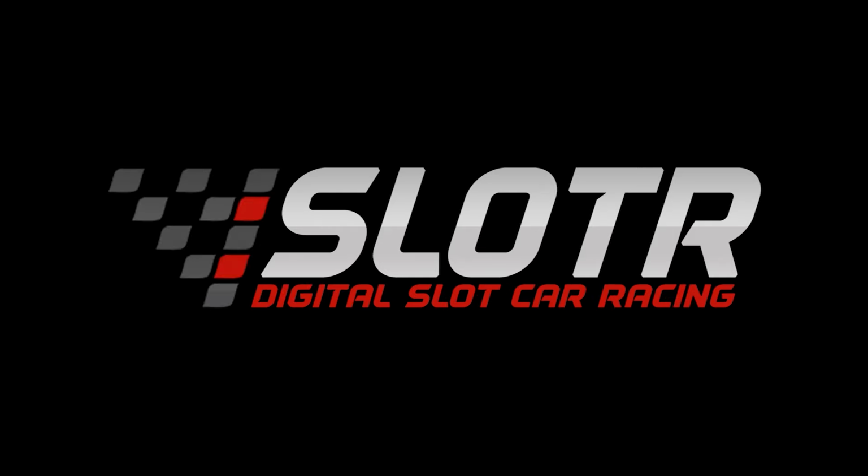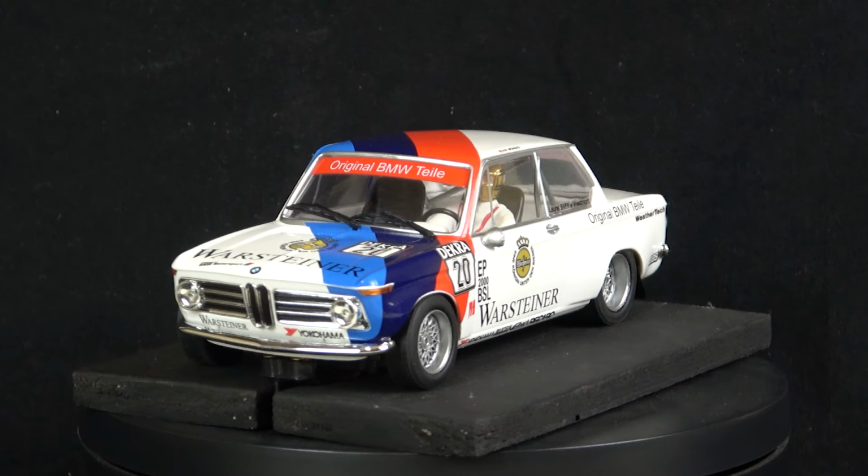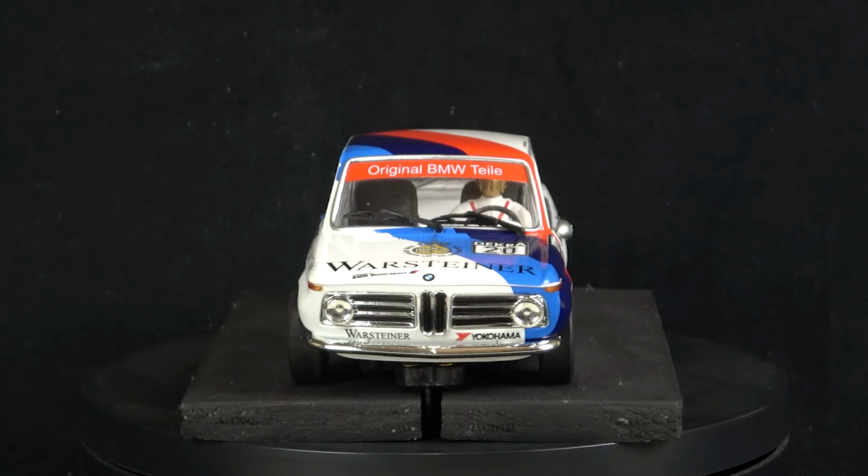In this video, I'm going to look at the Avant Slot BMW 2002i. Right, let me tell you a little bit about the real version of this car. Now, this is obviously a BMW 2002i.